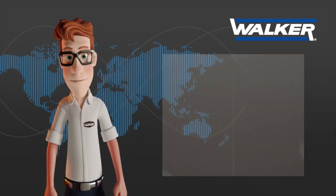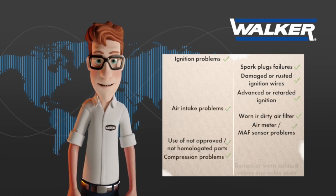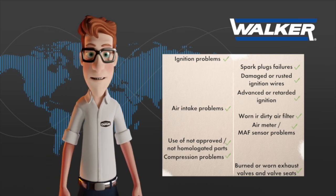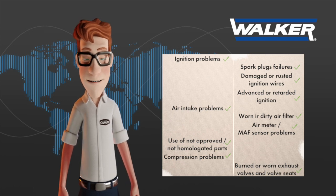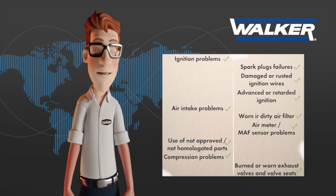The only way to achieve those abnormal temperatures that melt the catalytic converter's monolith is by burning fuel over the surface of the monolith. And when this situation happens, it's always due to problems not related to the catalytic converter.